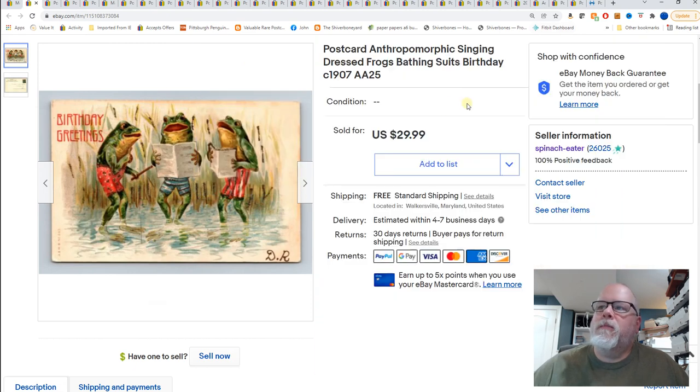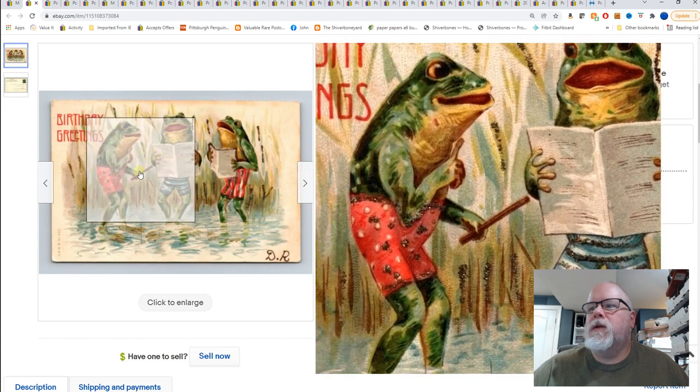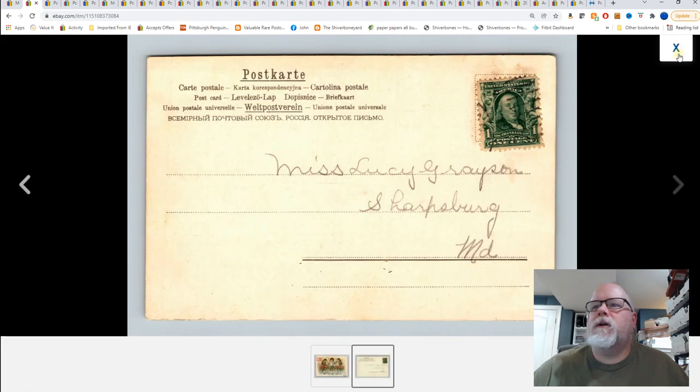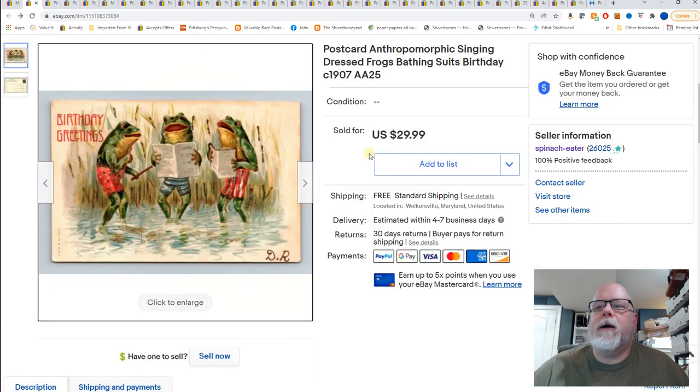This is anthropomorphic singing dressed frogs, bathing suits, birthday, 1907. Pretty cool card. $29.99 for this card. It's going overseas. I can't remember exactly where.